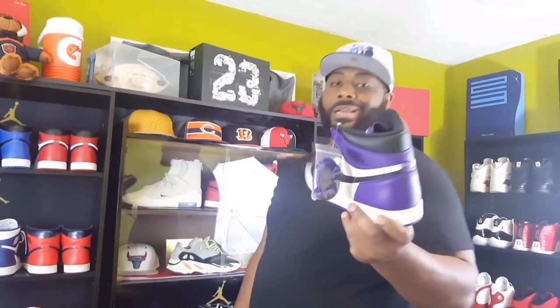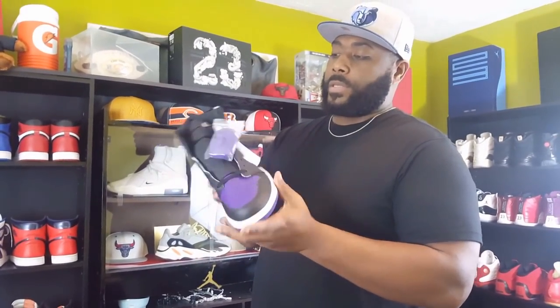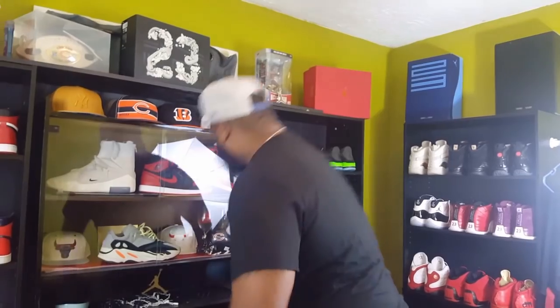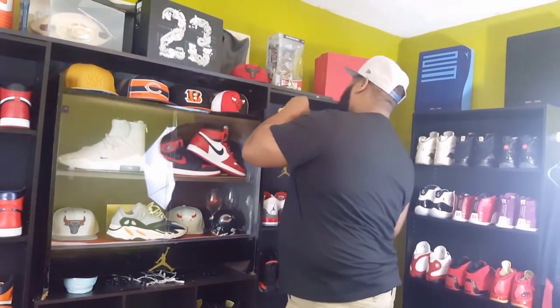These are the purple Jordan 1s. These are fire, man. This was number one on a lot of people's shoe of the year lists. Number one shoe of the year in 2018. These are hard. These are fire. All right, I think we almost done with the Jordan 1s, right? So we got the Vachetta 1s, man.